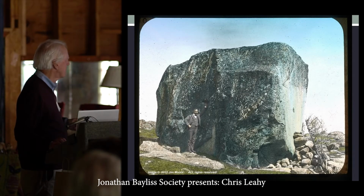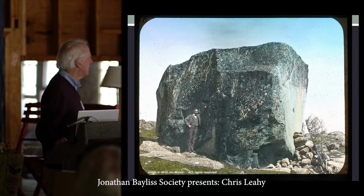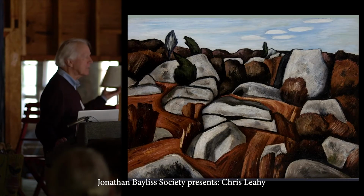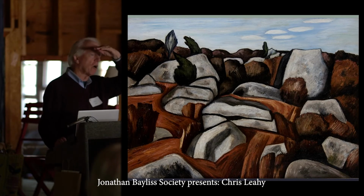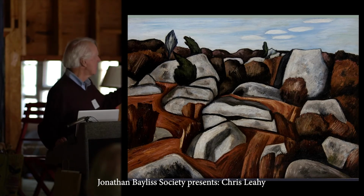This is Peter's Pulpit, another great erratic. And this is Marsden Hartley's. You have a wonderful collection of Marsden Hartley's cards there, and this is a famous one called Rock Doxology.